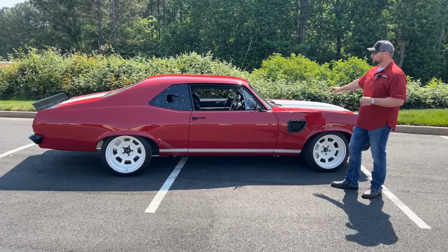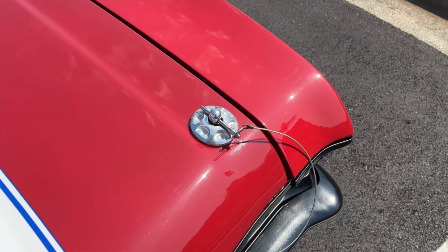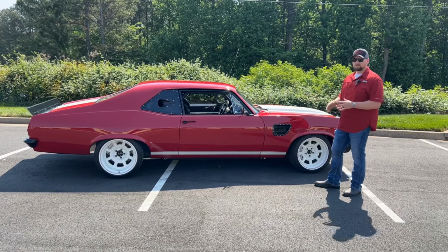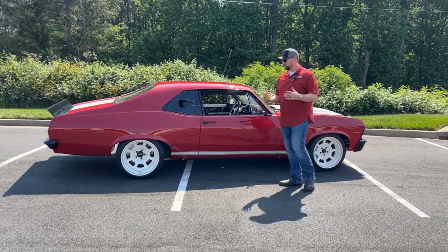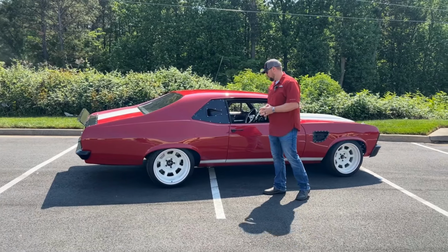I will mention the hood is carbon fiber, and as most of you guys know, fiberglass and carbon fiber typically doesn't fit as good as steel. So the hood fits good, but it does have some little minor issues as far as fitment, but nothing crazy. Like I said, it looks really good, but if you're really picky and you're looking for excellent gaps, you're not gonna get that with a carbon fiber or fiberglass hood.